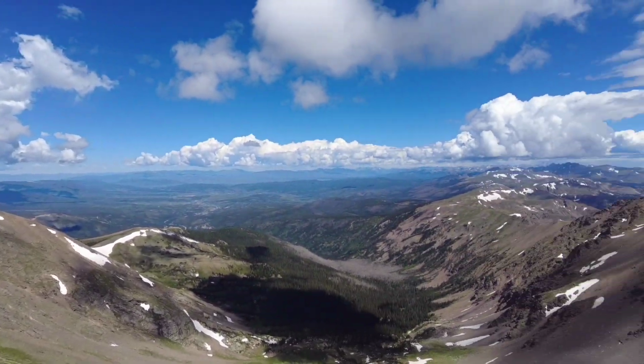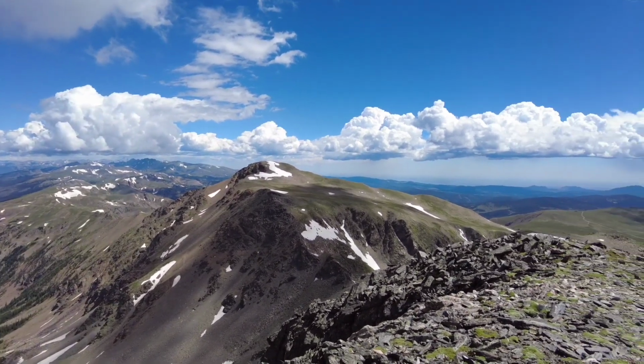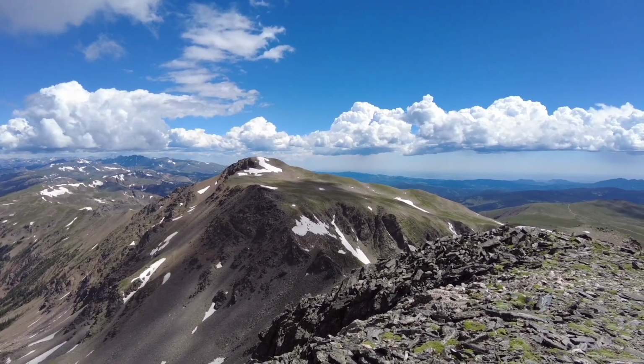And next up is the final peak, and that's James Peak right there. And I think this is going to be the steepest part, steep down and then steep back up. And by the way, today is one of those days where it is crazy windy up here, but you probably don't notice it too much because of this microphone that I'm using. This microphone that comes with the DJI Pocket 2 camera.